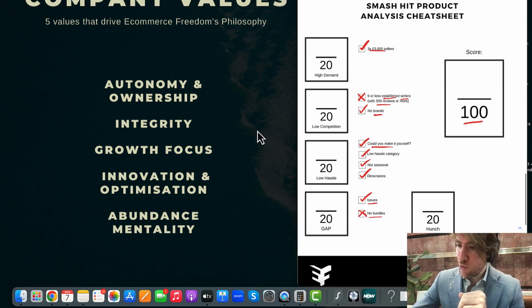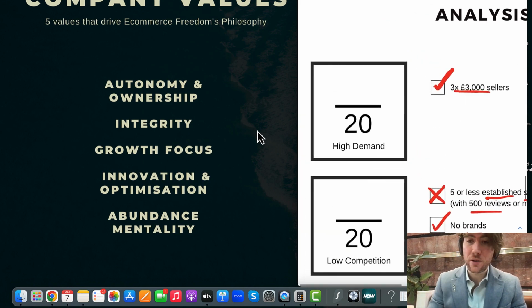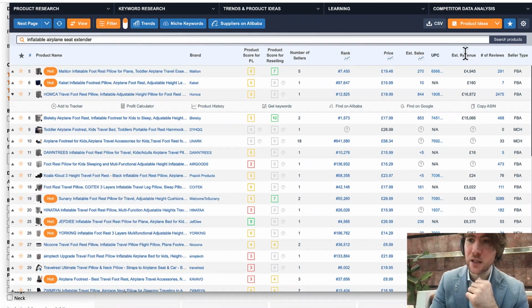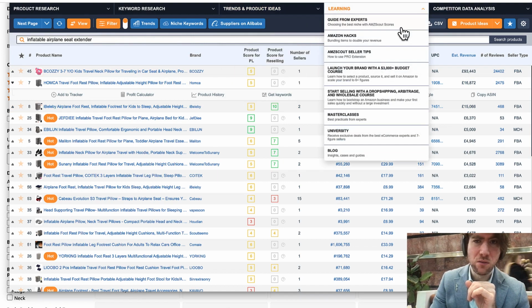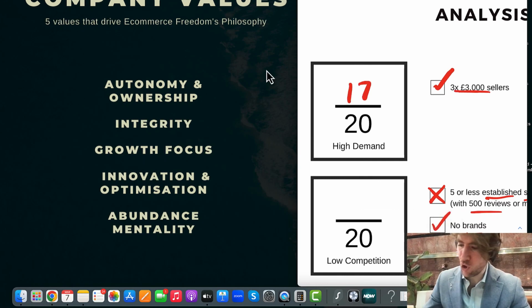So now we've got a bit of an overview of this niche. Let's go ahead and give it a score. What do we think? Well, the demand, I think, is very strong. If we look again, there's people making £16,000 a month selling this thing. Lots of established sellers. 3K sellers. And it's doing well. There's high demand. So out of 20, I'm going to give it a 17. I've seen higher, but it's strong.